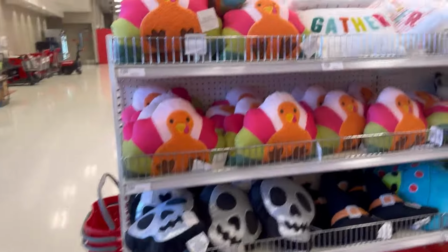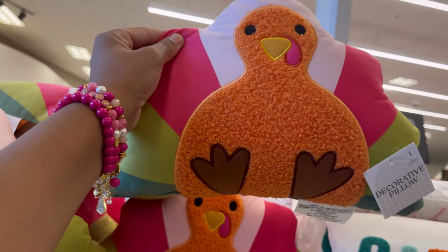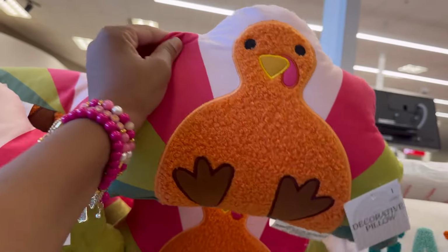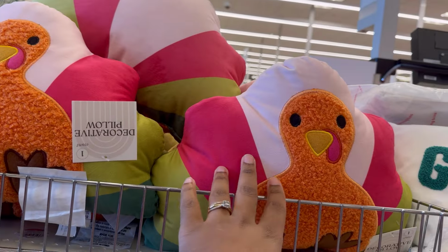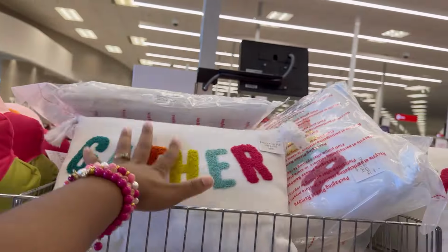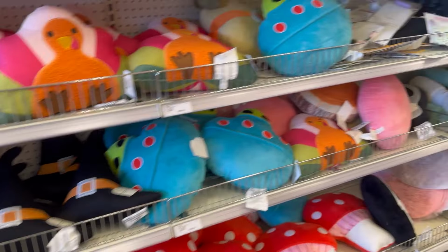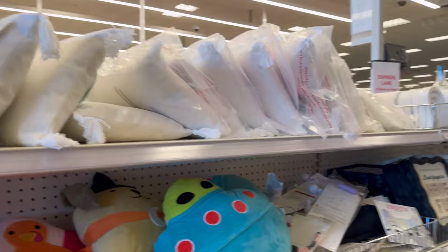Like the different little cute little pillows. Look at it, y'all. A little chicken for $5. So chicken pillow, it says Gavin. This is $5 as well. Got mushrooms, aliens. So many cute different things.